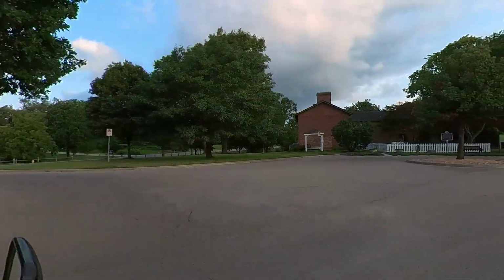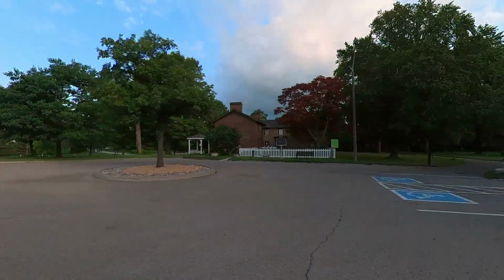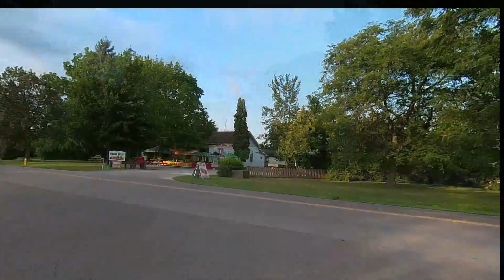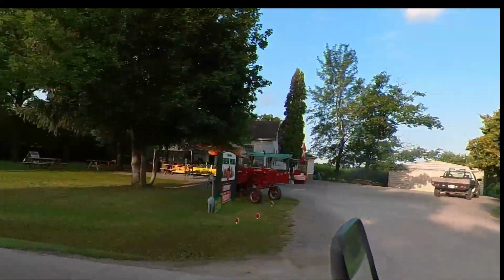And there are free washrooms here if you needed to use them. So if you're coming from Toronto or London or someone like that, this is an easy spot to just deke in and use. And on the way out, you're also going to see this fruit stand.